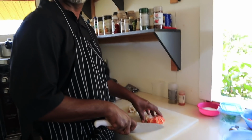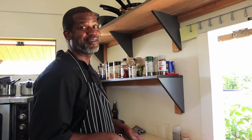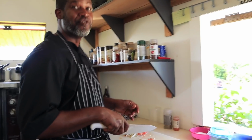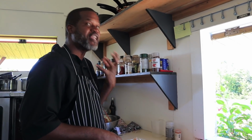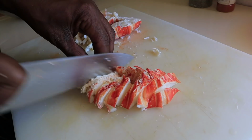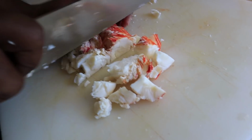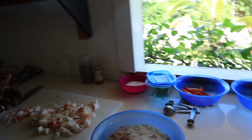Cut this up in chunks. Large chunks, because you want lobster cakes to have chunks of lobster. That's why I like your lobster cakes so much, because they have real chunks. You can actually know you're eating real lobster. Big chunks.